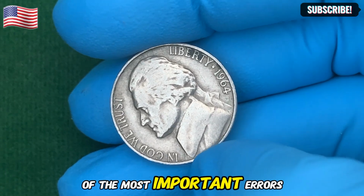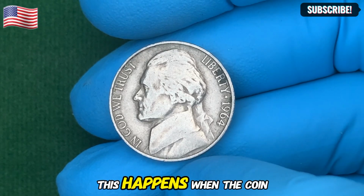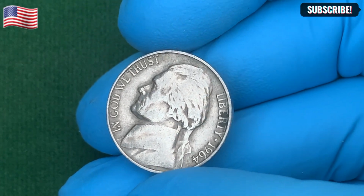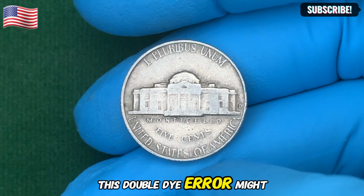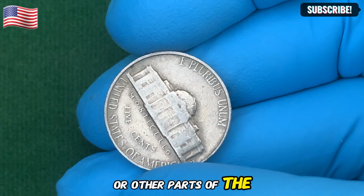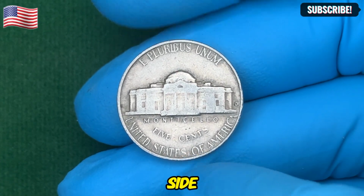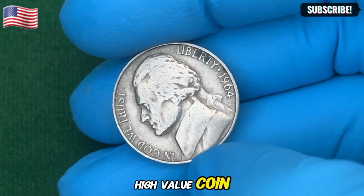Point 1: one of the most important errors you'll want to look for is the double die error. This happens when the coin is struck more than once during the minting process, causing a doubling effect in the design. In the case of the 1964 Jefferson nickel, this double die error might be visible on the date, the lettering around the rim, or other parts of the coin's design. If you look closely at the 1964 or Liberty on the obverse side and see any signs of doubling, you've got yourself a potential high-value coin.